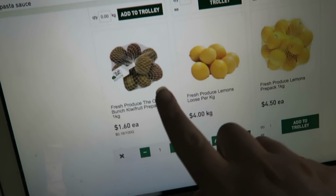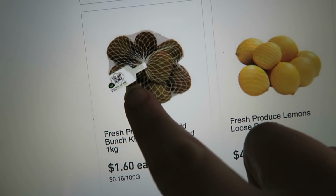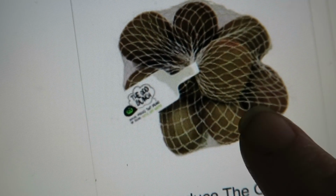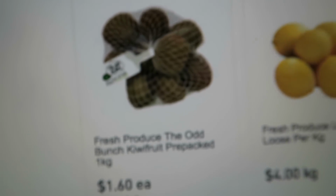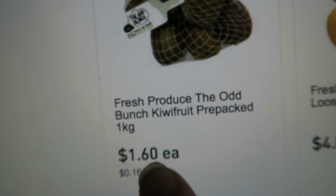I also look for these deals. Countdown has this thing called the Odd Bunch, if you can see that. So it's called the Odd Bunch, and it's basically fruit and vegetables and other things that are perfectly fine to eat, but they may be a little bit of a funny shape or something like that. Honestly, I get bags of apples, and mostly they are perfectly fine. You wouldn't even know what's wrong with them. But the great thing about them is that they are really cheap.